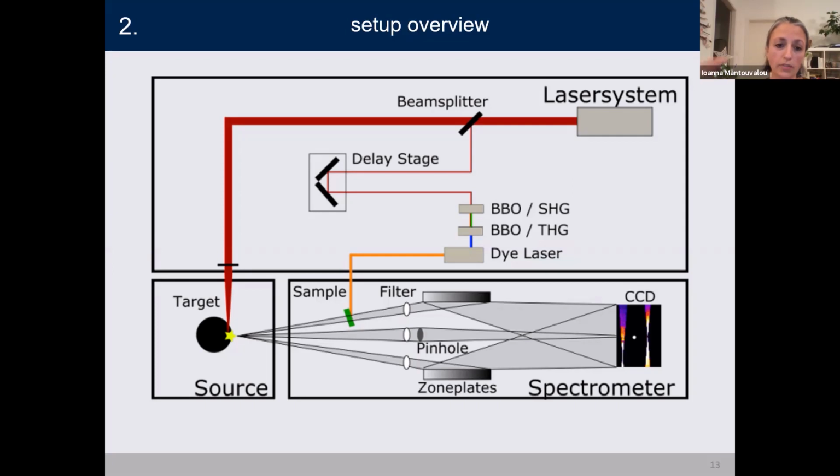Such sources are very bright, and they're more like a light bulb than a laser. So the emission is isotropic and not coherent, but as I said, very bright. In our spectrometer, we use the possibility to use a large solid angle and have 3 arms.